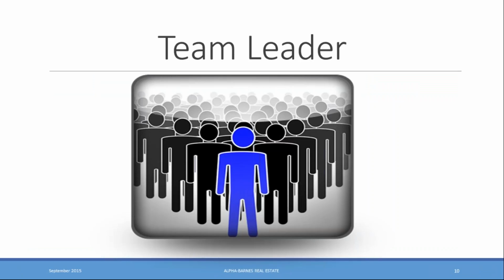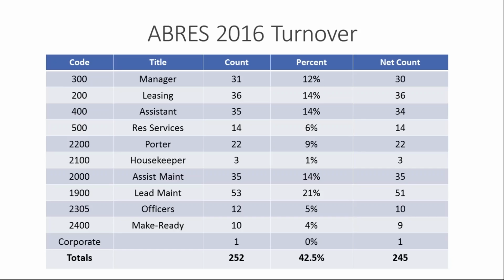Some information about turnover. We have had a lot of employees come in and out of the Alpha Barnes doors. We've had some huge growth in 2016. Those of you that have been with the company for over 5 years have got to nod your head in that. And 2017 is shaping up to be just the same.